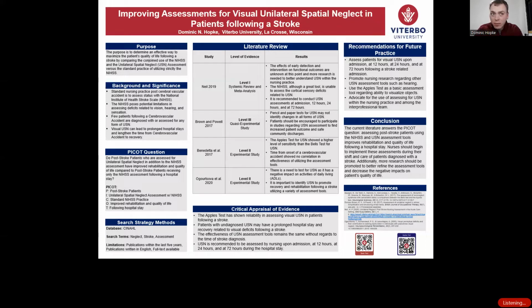Some major findings I had from my literature review was that there is an Apples test and a Bells test for visual unilateral spatial neglect. In visual unilateral spatial neglect, the tests have patients find what the key phrase is. So for the Apples test, find apples on the scorecard, and you can see the scorecard in the bottom right. There's a QR code. If you scan that, it'll pull up what the Apples test is. And then the other one would be finding bells, and that is also in a separate QR code underneath on the bottom right saying Bells test.